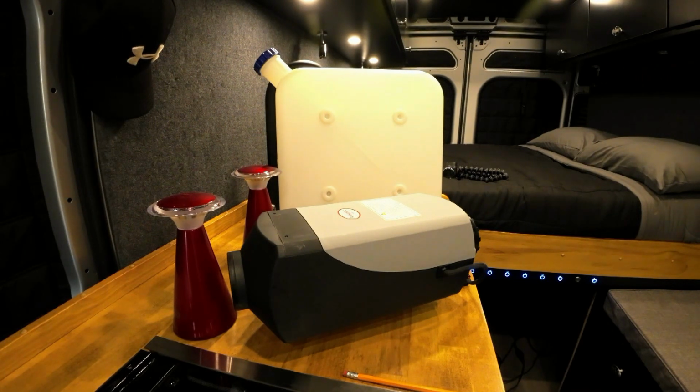So before deciding on a Chinese diesel heater for your van, it's advisable to thoroughly research the specific model you're interested in. Read user reviews and consider the long-term reliability and safety implications. Additionally, always follow proper installation and maintenance procedures to ensure safe and efficient operation if you're going to go with the Chinese diesel heater. So those were some of the options that I kind of turned down.